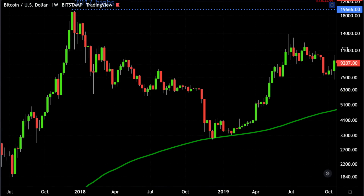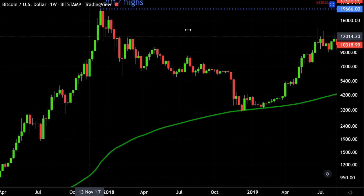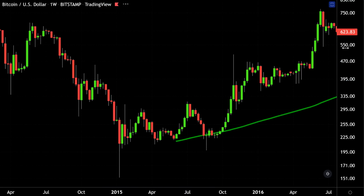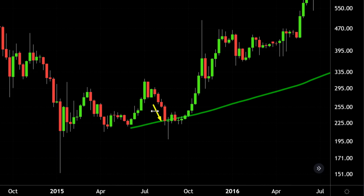You can see most famously back in 2019, again, price crashed, it dropped to the 200 weekly. You can see there from the bottom there, and then pretty much started to rally and go higher again. By the way, the same thing happened, if we just go back to 2015. Back in 2015, very similar situation here. So we can see price dropped to the 200 weekly moving average here on the chart, and pretty soon afterwards started to rally higher from there.